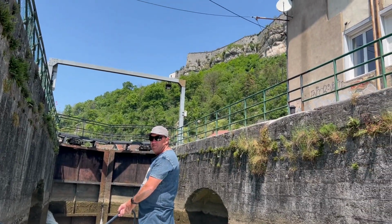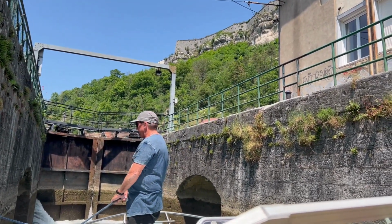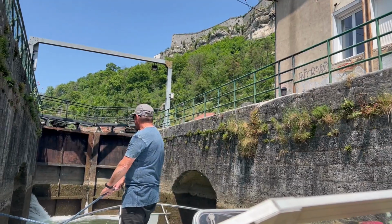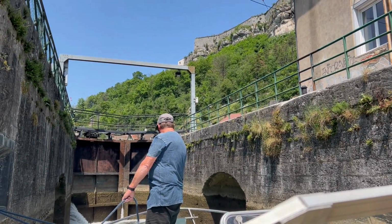Just doing our lock into Besançon, and straight after this you can go through the tunnel or you keep going ahead. So we're going to keep going ahead and do the loop around the city and go into the port.